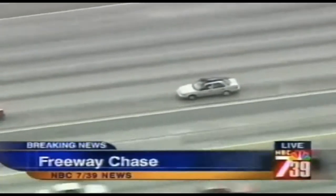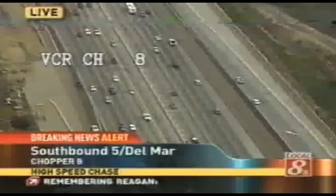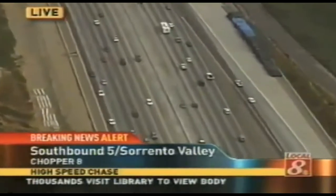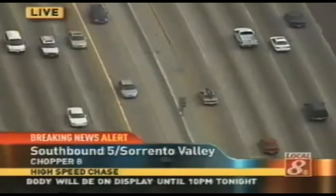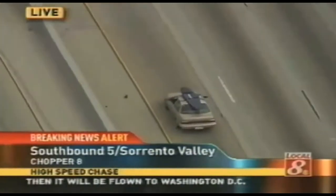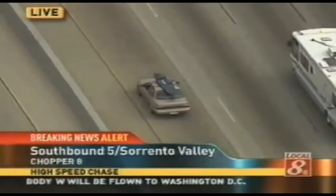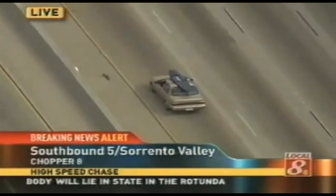7 Nora, 17 Nora, number 6. I'm going to be at Sorrento Valley, standing by. 10-4. San Diego 7 Nora, we're about 1 mile from the split, still in the number 1 lane at 74 miles an hour. The vehicle has a surfboard on top. 10-4, about a mile north of the split in the number 1 at 74.